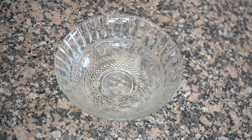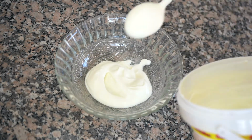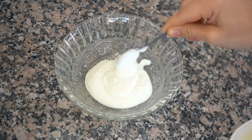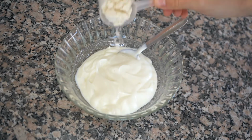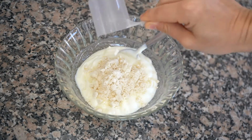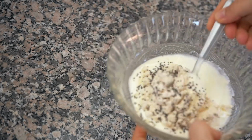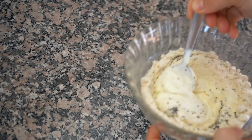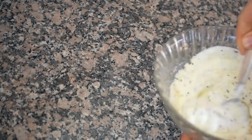Okay, so we're starting off with some yogurt, obviously the base of a yogurt bowl. This is plain yogurt. You can use Greek yogurt or any other yogurt you want, plant-based. I even use kefir sometimes. I then add in around half a scoop of my favorite protein powder and some chia seeds for the omega-3s. Sometimes I'll add also flaxseed or maybe even oat bran if I want to add a little bit more fiber. And that's it. Give it a good mix.